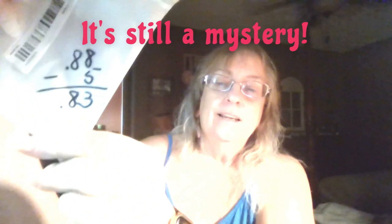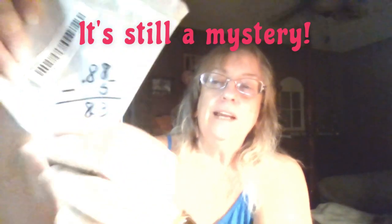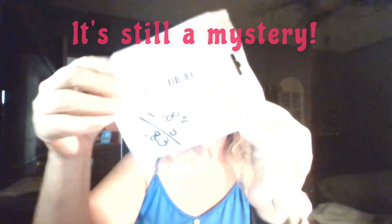Okay. Next item, 88 cents, 5-cent discount, 83 cents. It looks like there's nothing in this bag. And I'm thinking whatever was in this bag fell out. Uh-oh. It's in there somewhere. I just set this aside because I have no clue what was in it.